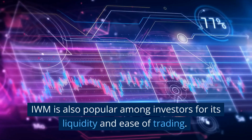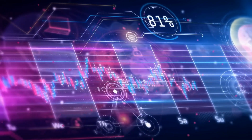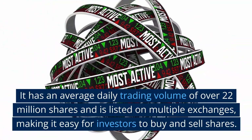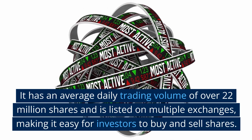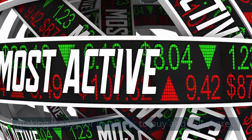IWM is also popular among investors for its liquidity and ease of trading. It has an average daily trading volume of over 22 million shares and is listed on multiple exchanges, making it easy for investors to buy and sell shares.